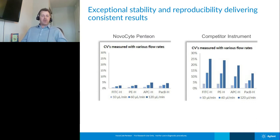CV is the measurement of the variation in the signal detection, and when you have a higher CV, you tend to get more spread in your signal. With the NovoCyte Penteon on the left-hand plot, you see even at low speed, medium speed, and fast speed, there's a marginal increase in the CV, which would be expected, but it's very little. We're still seeing CVs below 5%, even at the high sample speed flow rate. Whereas in the competitor instrument, when you go from low to medium to fast, you actually see a rapid increase in the CVs as high as 15, 20, 25%, which is really going to produce more spread in your samples and the specific signal detection.